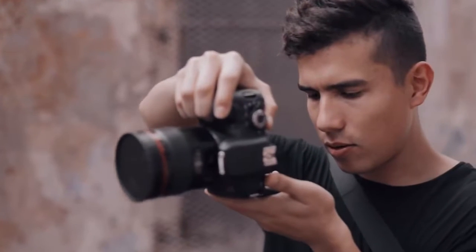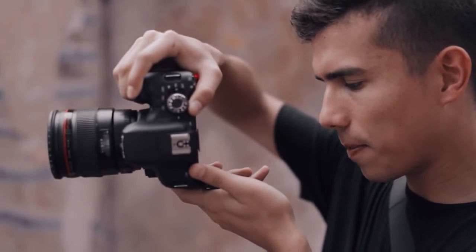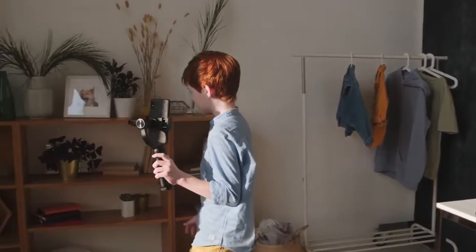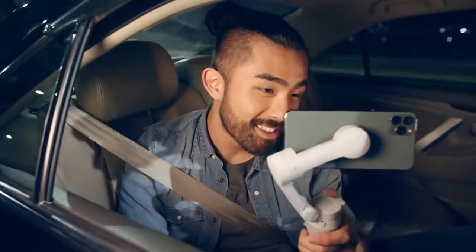This problem intensifies when you shoot things that are in motion or when you want to do even basic camera movements like a pan or a tracking shot. So it's highly recommended that even if you're shooting with just your phone, using a stabilizer such as a basic tripod or a gimbal can make your shots look more professional and steady.